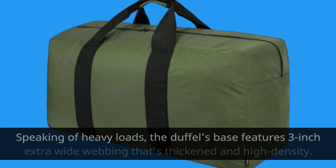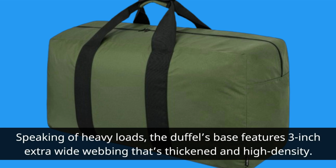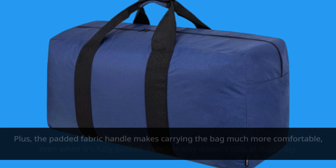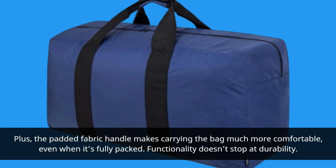Speaking of heavy loads, the duffel's base features 3-inch extra-wide webbing that's thickened in high density. This webbing significantly boosts the load-bearing capacity, allowing you to carry larger and heavier items with confidence. Plus, the padded fabric handle makes carrying the bag much more comfortable, even when it's fully packed.